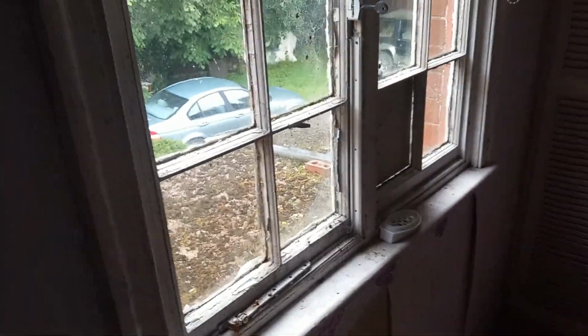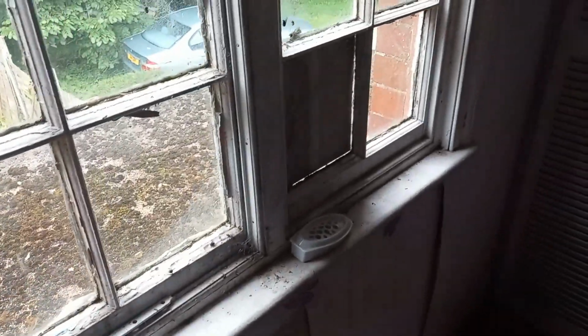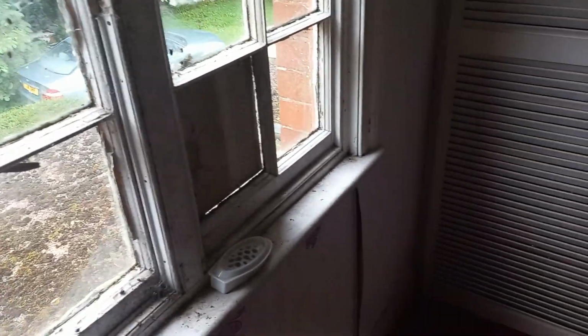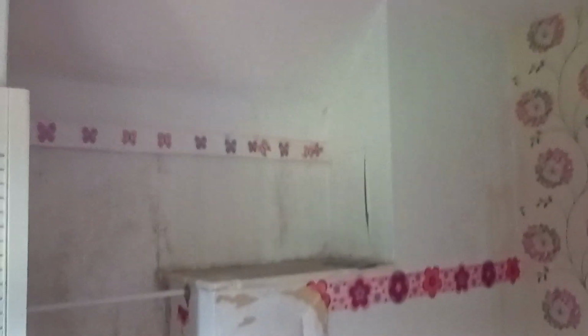There's a broken window there. I like these windows. They are nice. You'd want to try and keep them. I know they're not double glazed, but maybe secondary glazing, or if you did, I don't know, I'd want to keep them. So this room is okay. It's certainly big enough for a little spare room.